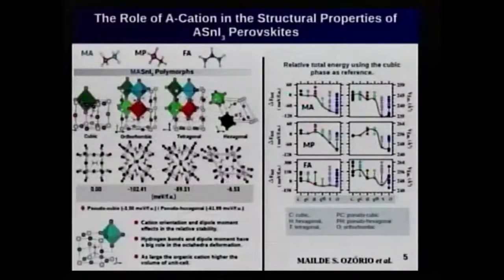Now I will summarize for you some results from my PhD course. I am investigating basically the role of the orientation of three organic cations in four different polymorphs: the cubic, orthorhombic, tetragonal, as well as the hexagonal structures. I found that, for the case I'm showing you, methylammonium iodide, the orientation of the organic cation plays a big role, as does the dipole moment. As you can see, I fix the cubic structure as a reference.